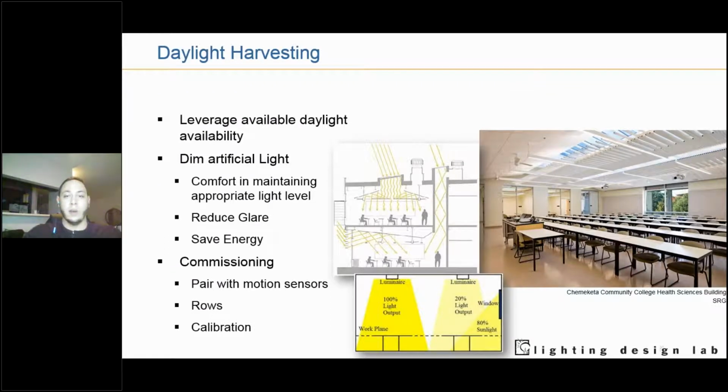Daylight harvesting, why is it really important? We can direct our eyes to the bottom image. If you know the lighting levels you need to have in a space, say in your work plane you need to have 30 foot candles, great. And daylight gets you 80% of the way there. Then you only need to spend 20% of your electric light to get to the foot candles you require. So that's what we talk about with daylight harvesting.